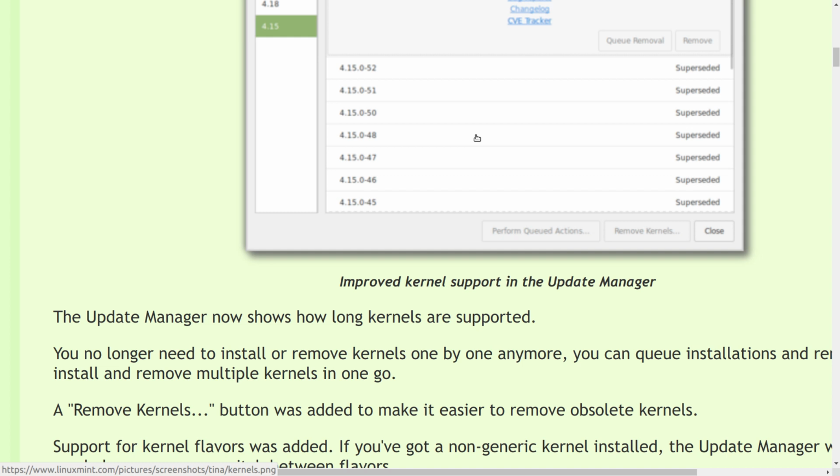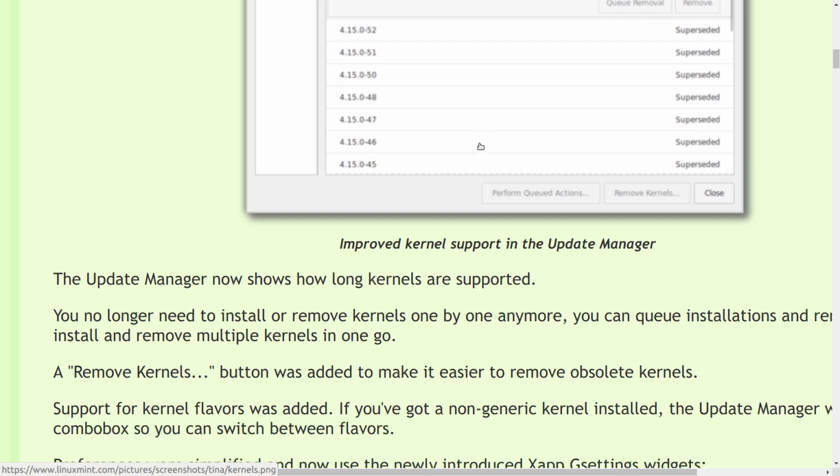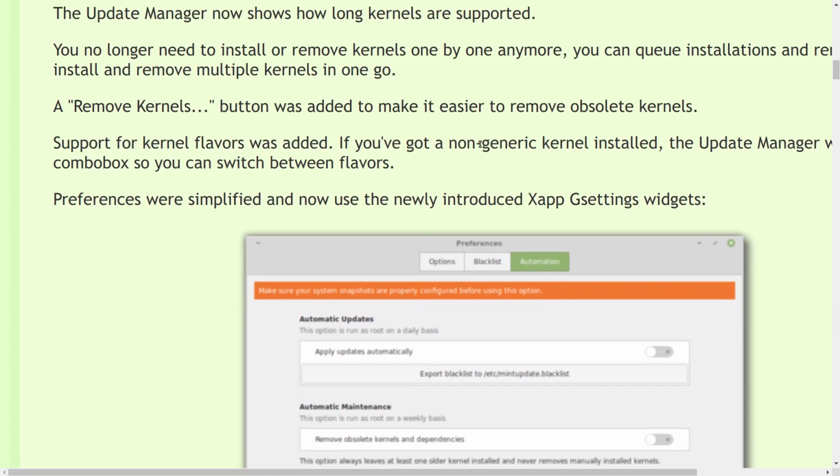You'll know, hey, I got to move on to something, because they'll let you know how long that kernel is going to be supported. Kernels in Ubuntu are the most confusing thing to new users, and my hat is off to the Linux Mint developers to try and make it at least a little bit easier to understand. But even with all of these new improvements, I can still tell you it's going to be confusing.